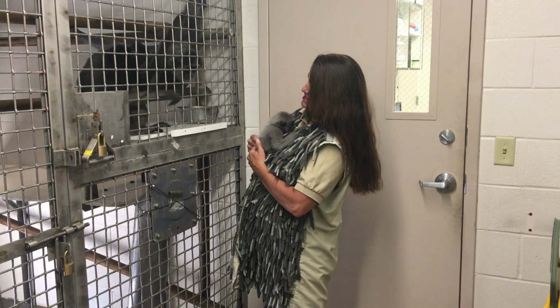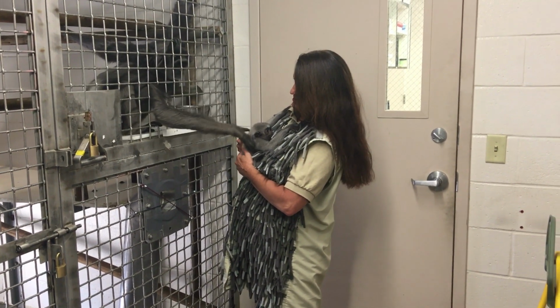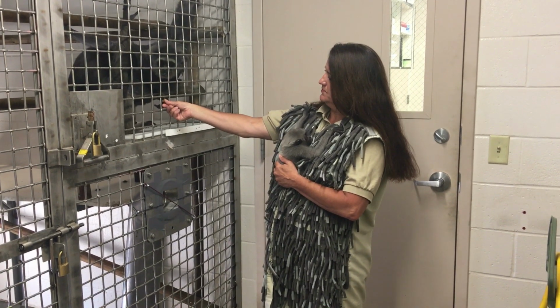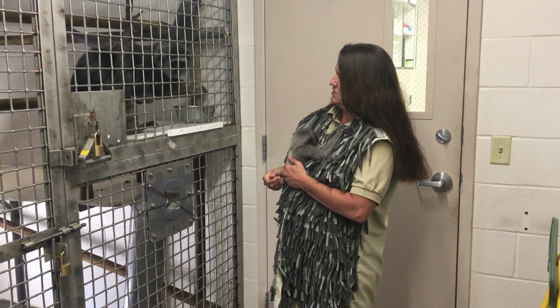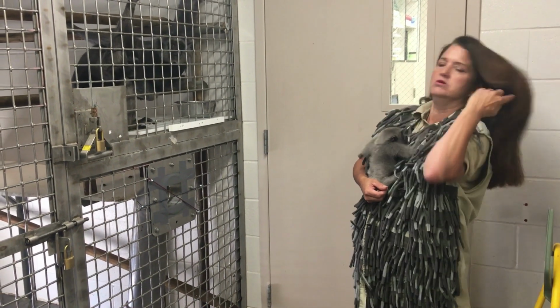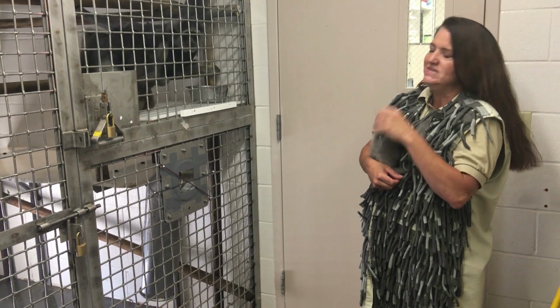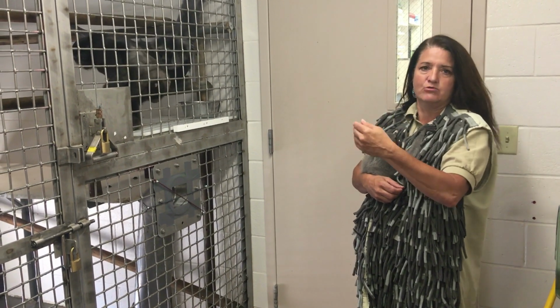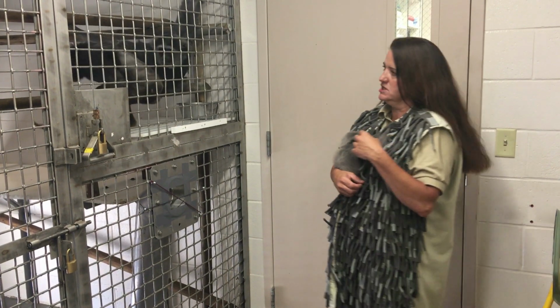Good. We just started doing this 2 days ago. See, she's touching him, getting used to him. And then we give her a reward for it. Now normally, if we would have tried this even like 3 weeks ago, she would have reached out and just grabbed him. So we started teaching her to touch us or to touch an object and do it and get a reward. So now we're teaching her to touch him.